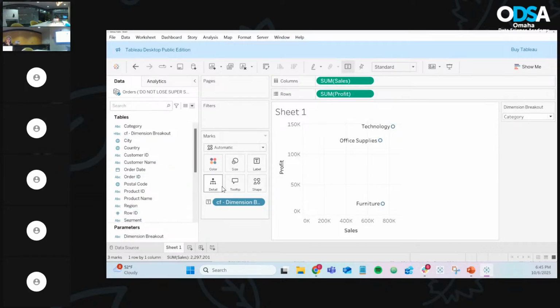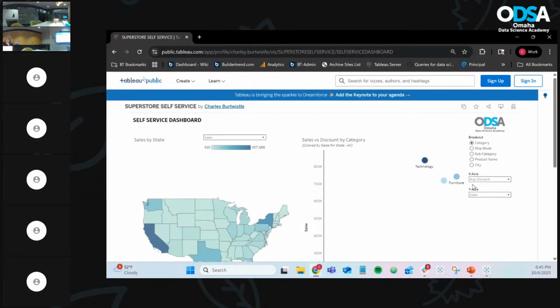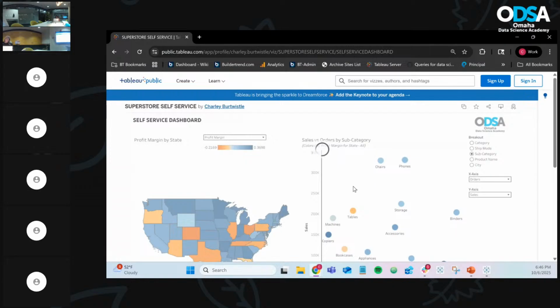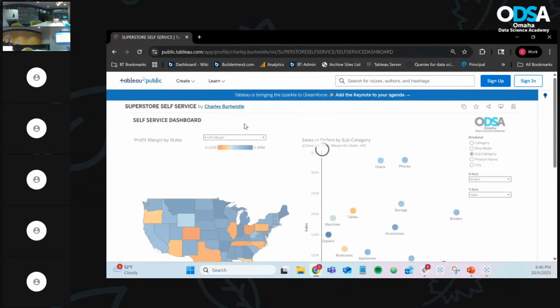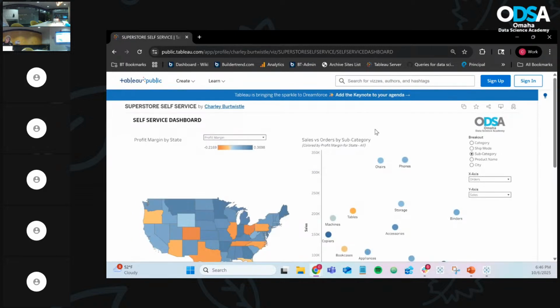Remember, let's go back to our final project for a second. We just built this dimension breakout. It's just called breakout on here, where we can change, right? We have our sales versus orders right here. I'm not sure why it's taking so long to load. But we can now do exactly what this final project is doing. In fact, we have region in ours and there's not region here, so we took it one step further. But right, we have this part done.